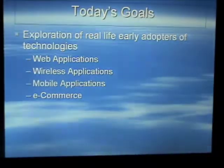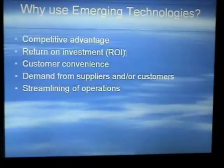Okay, now like what I said, I will be giving examples of real-life early adopters under web applications, wireless applications, mobile application, and e-commerce, which we have discussed in the past few weeks. Every week we discuss this, and as I have told you, we always look at emerging technologies, and in relation to business, we always ask what gives them the competitive advantage.